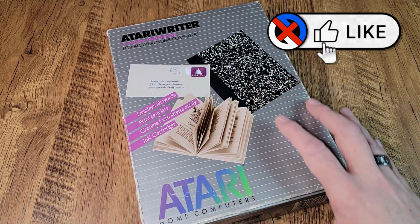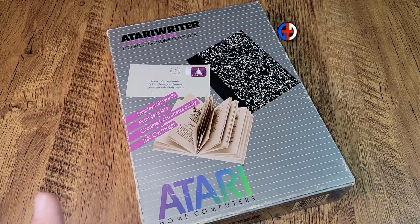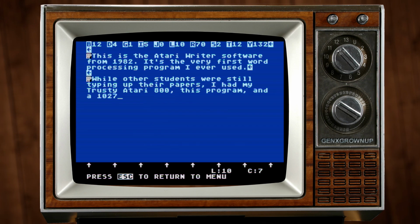And AtariWriter had it. It was the first word processor that I ever had the opportunity to work with. I had Atari computers, and when productivity software started to appear, man, I was all over it. I got my parents to buy me a 1027 printer, and I had my AtariWriter going. And when other students were using typewriters, I was able to print out computer-generated word processed documents for my English class and pretty much anything in high school.